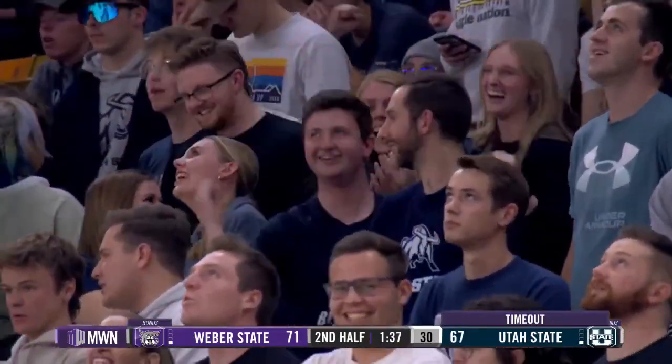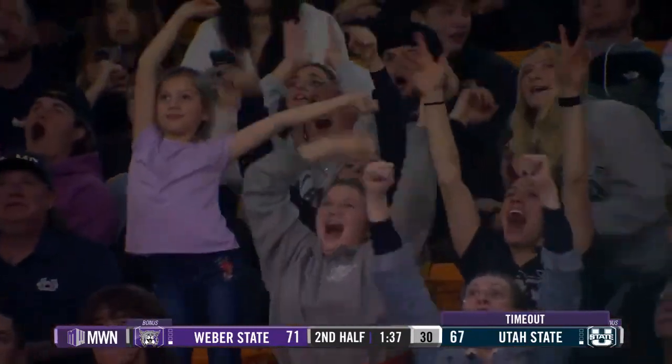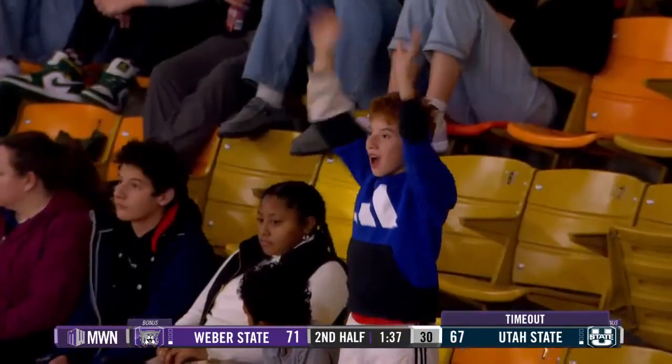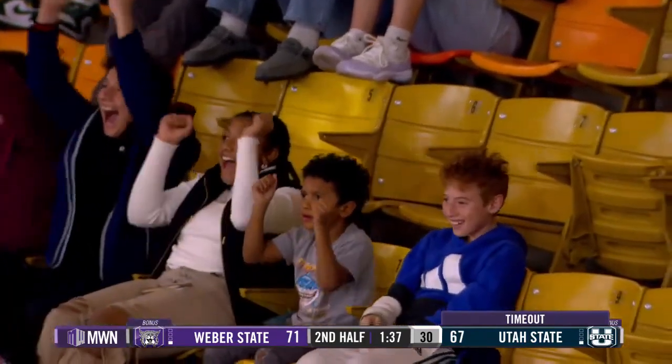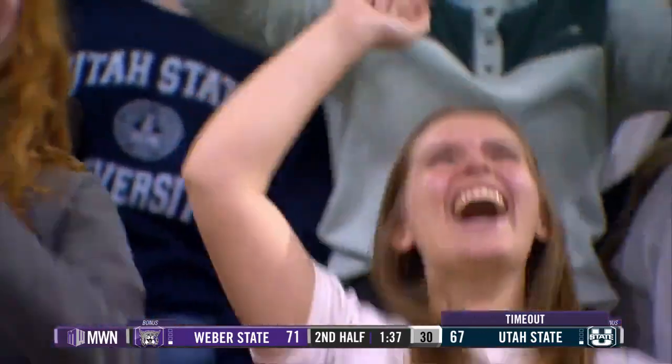All right, both teams have made, well, actually, Utah State's made 5 out of the last 7. Weber State's made 5 out of the last 5, including 4 straight three-pointers. Actually, excuse me, before that last 2, they'd made 4 straight three-pointers. Just amazing how when Utah State made their run, Weber State answered right back. Yeah, it came right back with it.